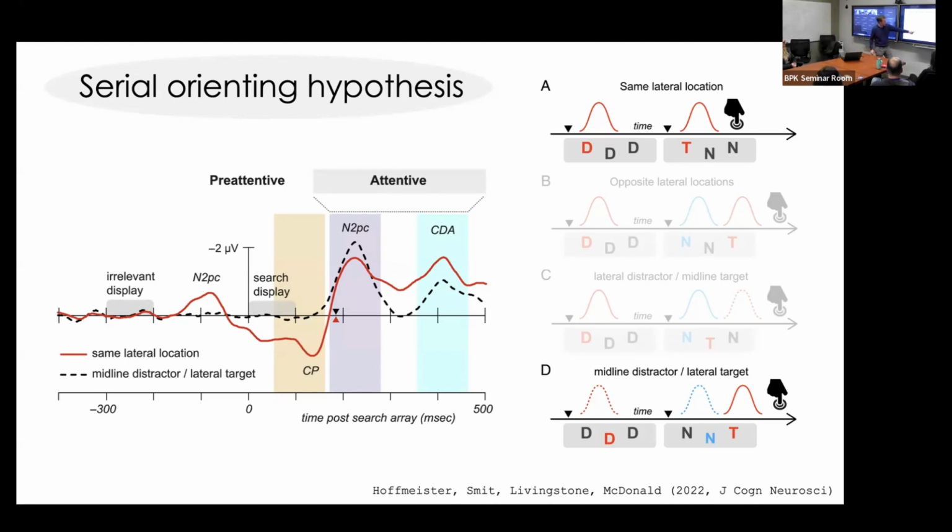So contralateral positivity, we think, is in the pre-attentive range, or at least pre-selective range. We think that selection is indexed by this N2PC. So there's the N2PC. We can mark its time there. And that's on valid trials. Then the dashed line below is where it's an invalid trial. They should actually find the target later.